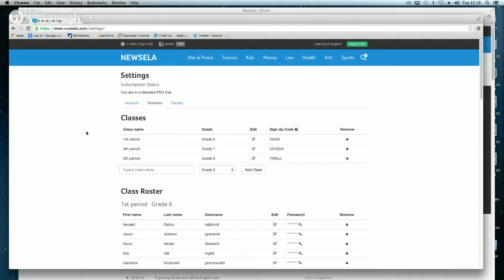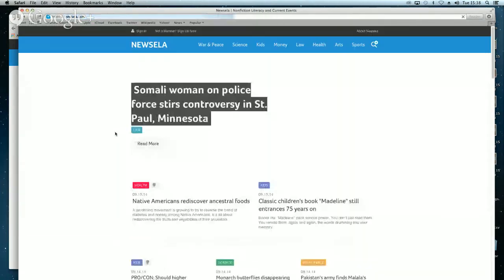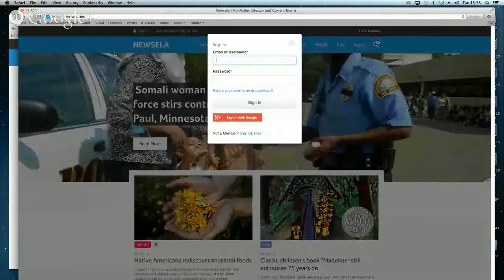Then, of course, you'll have here your students page. This is where you're going to create your classrooms. So you'll see that our demonstration teacher here had created 3 classes already, each labeled, and each of them have their sign-up codes. These are the sign-up codes you're going to give to your students. So when you take these sign-up codes, TNRLU, for example, you're going to sign in as a student. So now, as a student, I'll go into this.